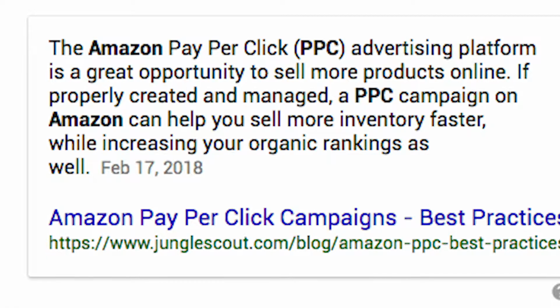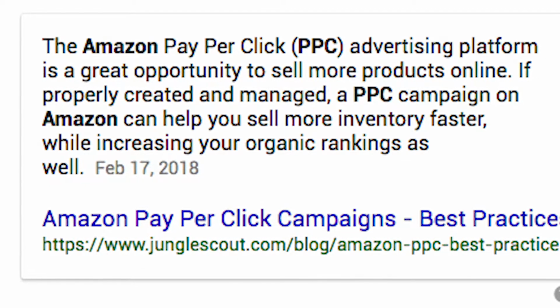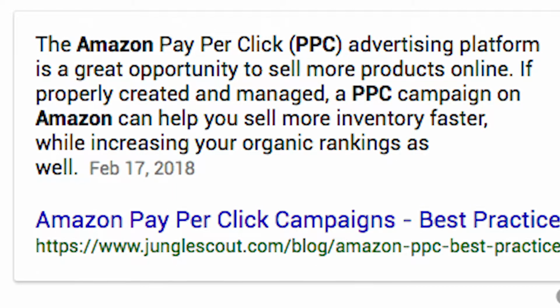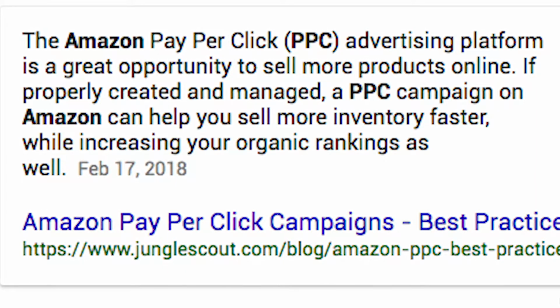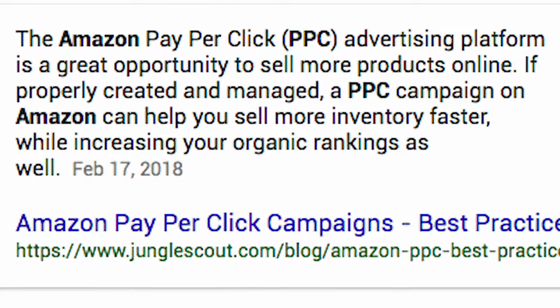Amazon has this system called PPC, pay-per-click. They're ad campaigns. What is an ad campaign? An ad campaign allows you to essentially run ads on Amazon's website that display a particular product or a set of products that are within a group, a campaign.